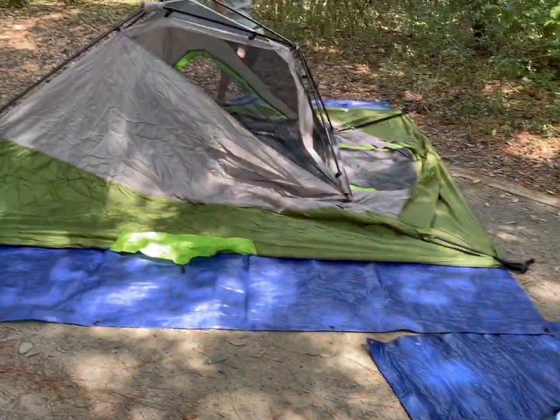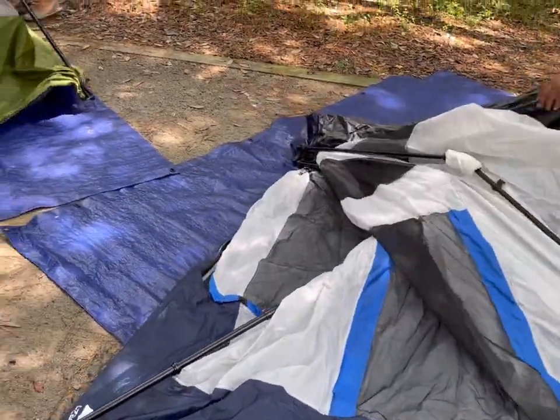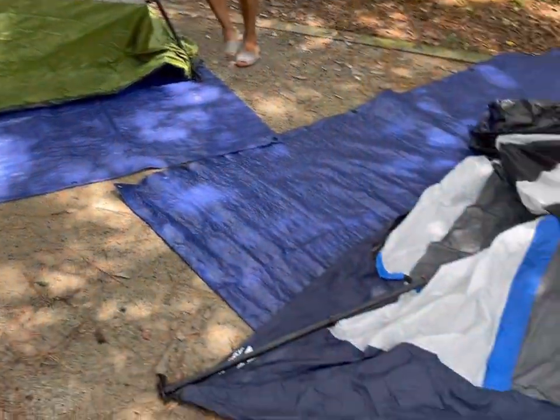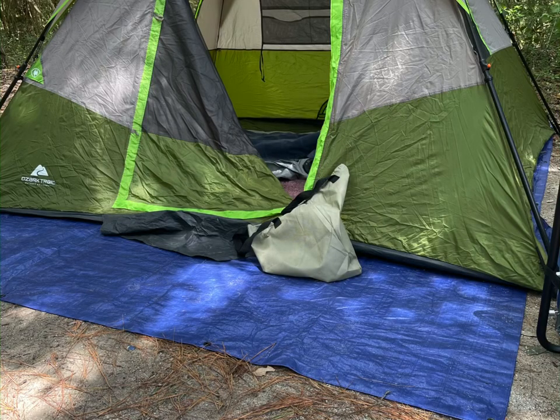But here we are, we're putting them up and getting everything ready. We did this as soon as we arrived on the ground so that we could go ahead and enjoy ourselves and not have to worry about coming back later to the campsite and having to do all that work.